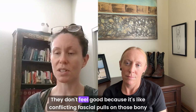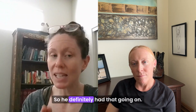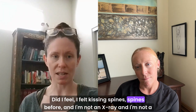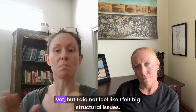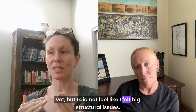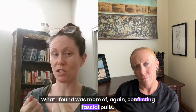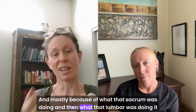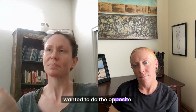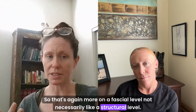Those hurt. They don't feel good because it's like conflicting fascial pulls on those bony structures. So he definitely had that going on. But I felt kissing spines before, and I'm not an x-ray and I'm not a vet, but I did not feel like I felt big structural issues. What I found was more of, again, conflicting fascial pulls, mostly because of what that sacrum was doing and what that lumbar was doing, it wanted to do the opposite. So that's, again, more on a fascial level, not necessarily a structural level.